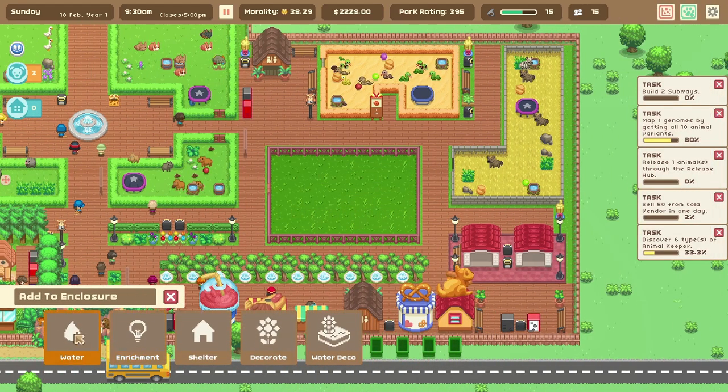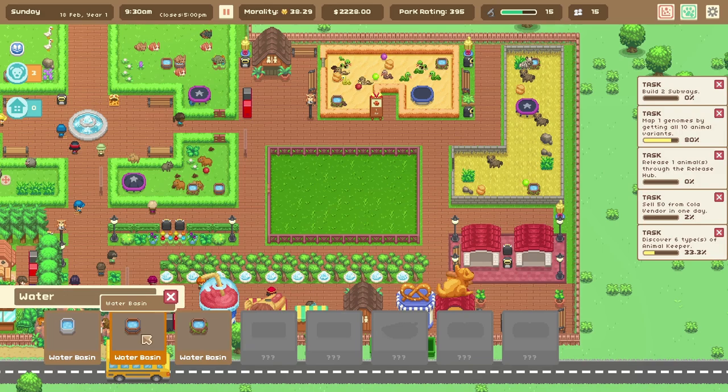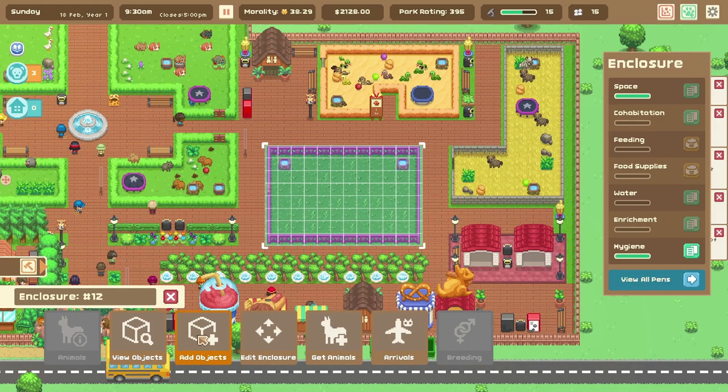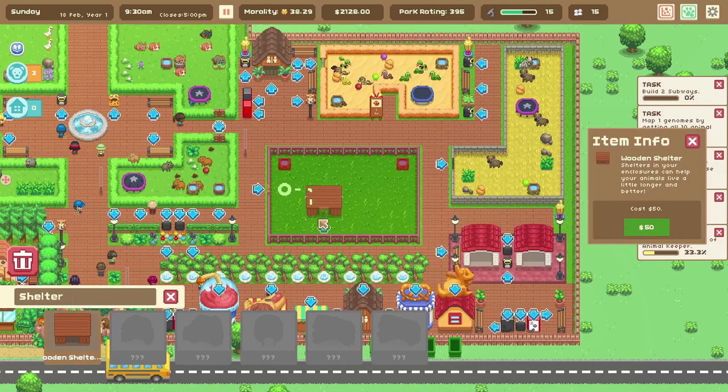So add some objects. Water basins. Right. Okay, so one up there and one in that corner. So a couple, because that makes sense. And then we shall add some objects. Let's pop a shelter down into... I don't think they rotate, do they? We'll put the shelter. How do they get in? I want to rotate it around. I don't think we can rotate it. That's unfortunate. We'll put the shelter just there, like that.